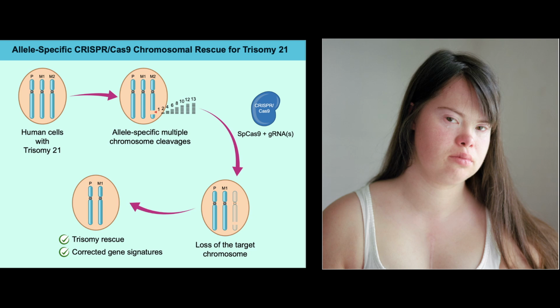I see. And even more concerning is that allele nonspecific targeting was much more harmful to the cells, leading to a significantly lower survival rate. So it's like quality over quantity. Right. It's not just about how many cuts you can make. It's about where you make them. And minimizing those off-target effects.